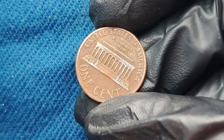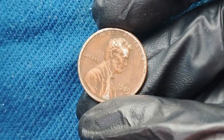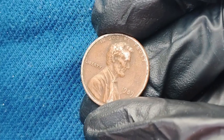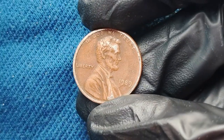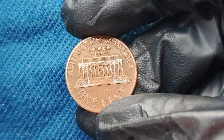Because history has shown time and time again, ordinary pennies hold extraordinary secrets, and sometimes, the smallest things can make the biggest impact. The 1989 no-mint mark Lincoln cent isn't just a coin. It's a story. A mystery. A fortune. And maybe, just maybe, it's waiting for you.